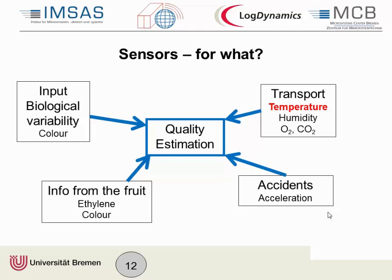What else can you get from the transport? Humidity, of course, O2 and CO2, that's to know what the atmosphere is doing. CO2 tells you something, whether the fruit are breathing, whether they have metabolic action. There may be accidents, so you also need an accelerometer. Why is that? It very often happens that a container is just dropped. It's taken off from a ship by a crane on the harbor, and then 20 centimeters above the concrete floor, they drop it. And this is disastrous for the fruit. So you need acceleration measurement.